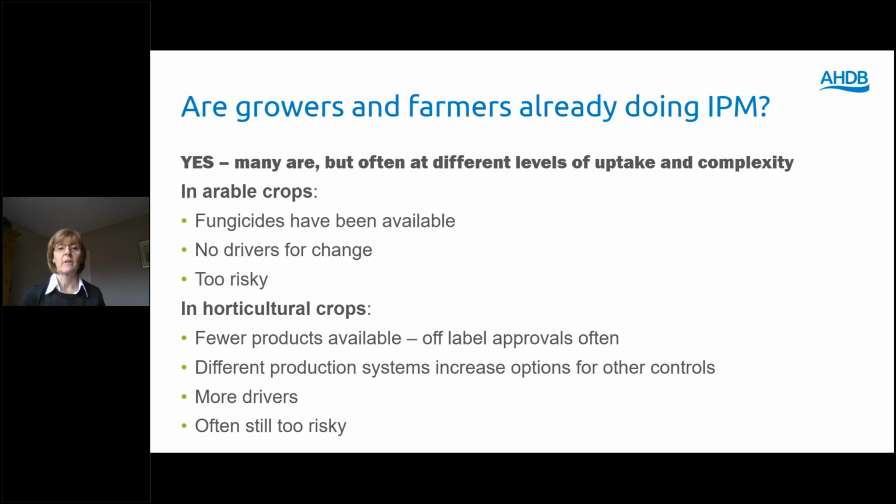We also have a range of different production systems within horticulture, so everything from permanent field crops like orchard crops, asparagus, for instance, through to the annual field crops, which is more in line with the arable system, but then right the way through to semi-protected and protected cropping. The benefit of that is that when you've got different production systems like that, there are different options for thinking about management controls within them.